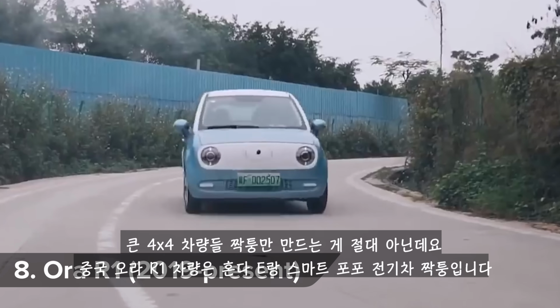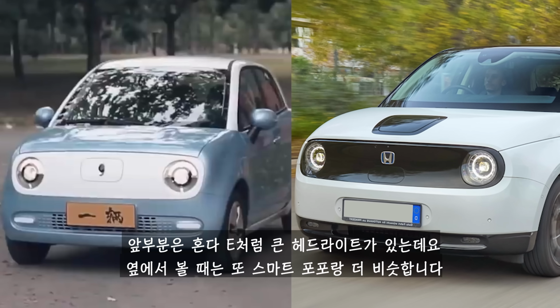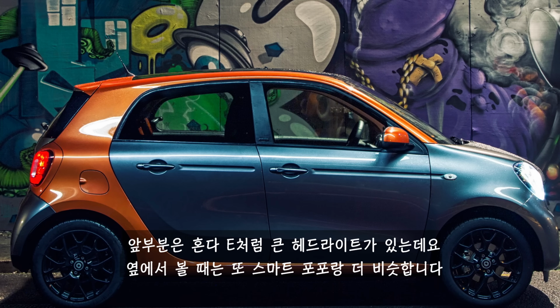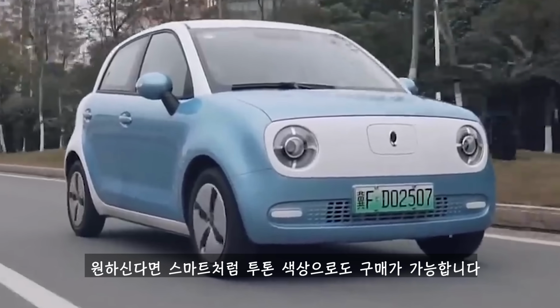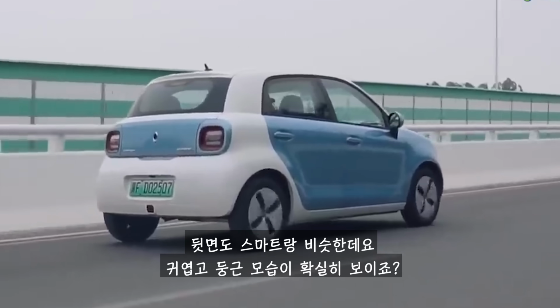It's not just big 4x4s that get copied. The Chinese Aura R1 is a copy of a Honda E and Smart 44 electric cars. The front has two massive round headlights like the Honda E, but the side is much more like the Smart 44. You can even get it with the Smart's two-tone paint job. The back is like the Smart 2, all rounded and bubbly.